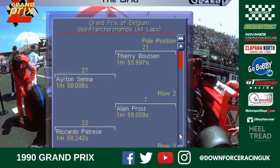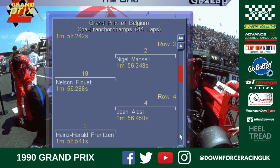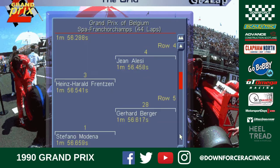It's Thierry Boutsen who grabs pole position for Williams alongside Ayrton Senna, who will be his teammate at the squad in 1991. Alain Prost for Brabham and Riccardo Patrese, the championship leader, fourth position on the starting grid. Nigel Mansell in the Ferrari lines up fifth alongside Nelson Piquet's Benetton, with the two Tyrrells of Jean Alesi and Heinz-Harald Frentzen within half a second of pole position.